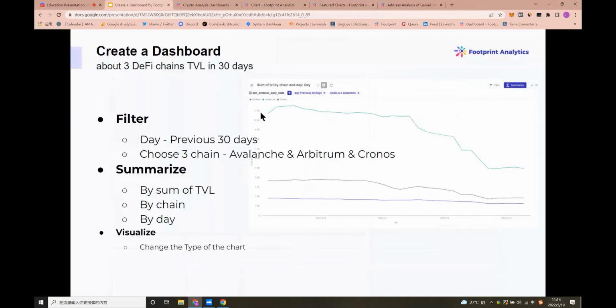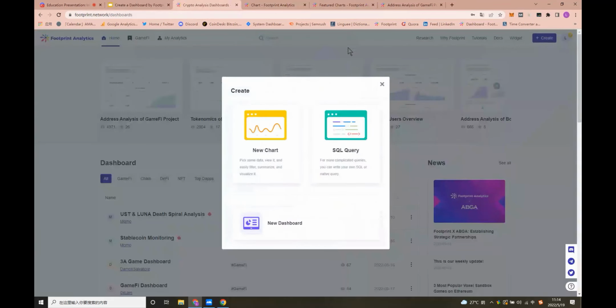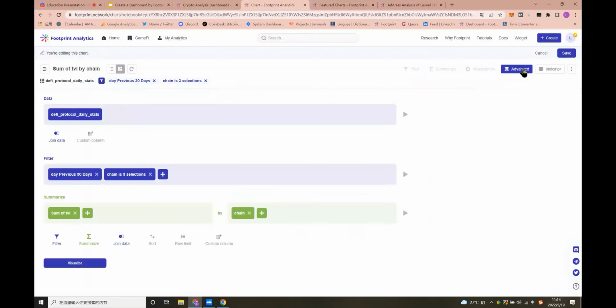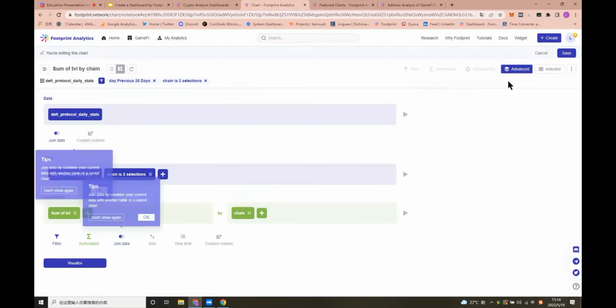Okay, now we can briefly introduce the advanced button and the indicator. Since they take practice to use, we may introduce them in detail next. Okay, in the advanced page, you get a clearer page of filter and summarize, which we introduced before.